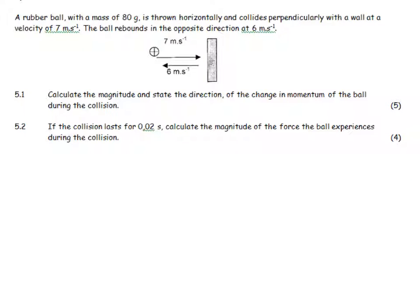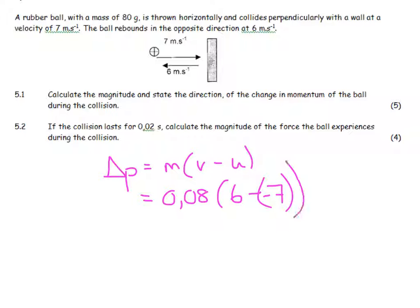We've got this ball, it's 80 grams, and it's going to be thrown horizontally. It collides with the wall at 7 meters per second and bounces back. This is an absolutely classic question. You need to get good at it. The change in momentum is equal to the final momentum minus the initial momentum. I'm going to put the mass in there, 0,08. Final momentum is 6 minus 7. I have to change that direction, and then I land up with 1,04 kilogram meters per second.